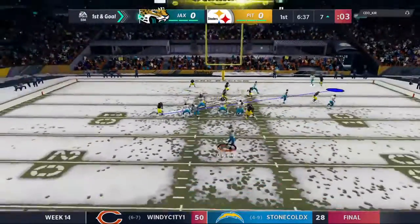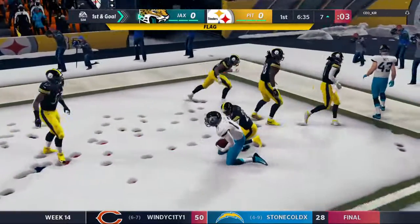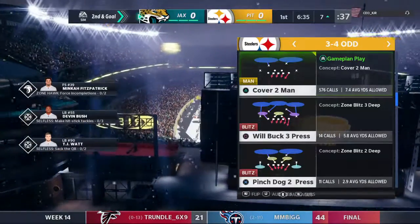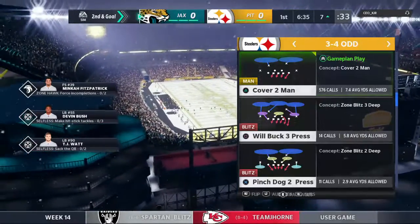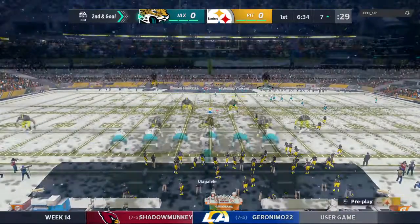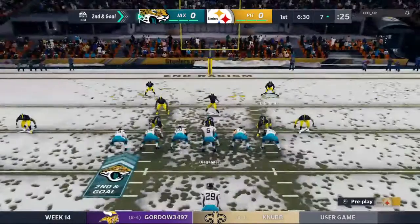They'll look to throw. So they hit pay dirt, but don't count it yet. There's laundry on the field. We'll see what the penalty flag is about. They'll try again here from the 7 on 2nd and goal.